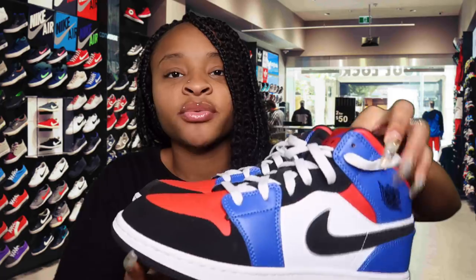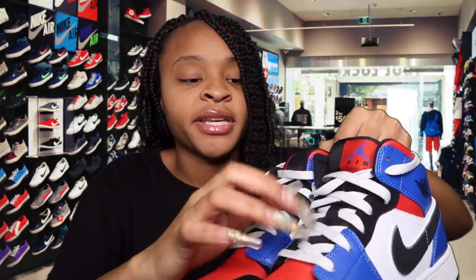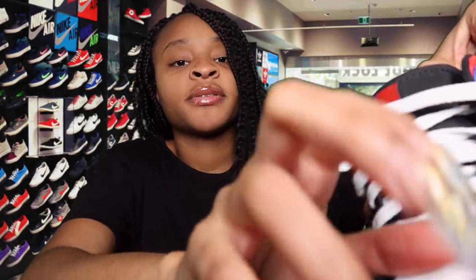So it's nothing really too special about it, but they're such a unique shoe, and they're really, really cute. So definitely, if these are what you like, go ahead and buy, because these are really, really good shoes.